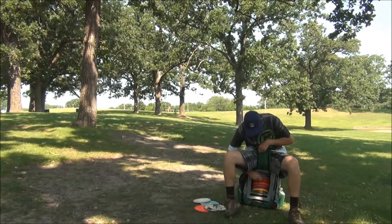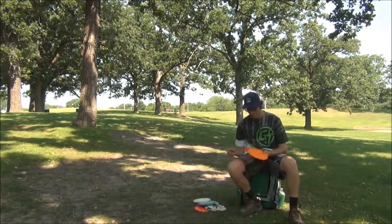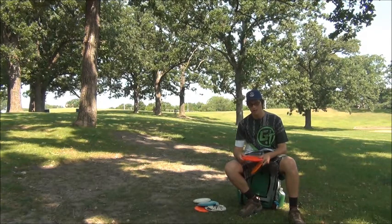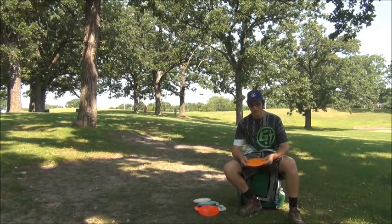Let's see what else I got in here. Got another backup Wizard. Got a Z-Zone for approach shots. It's a great disc. I loved it. Loved the ESP. I was really glad they came out with the Z. They came out with the Flex. I think it'd be really beneficial. Kind of eliminate some of the skips.